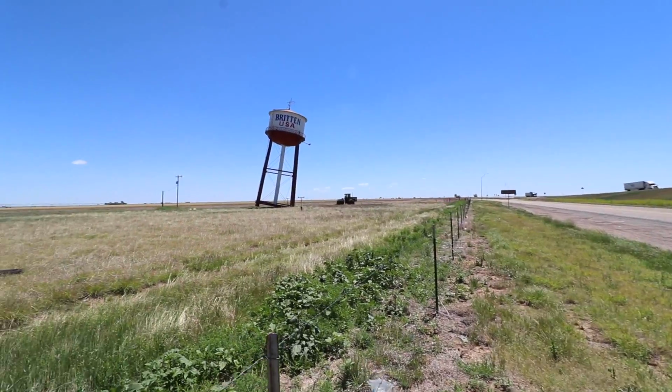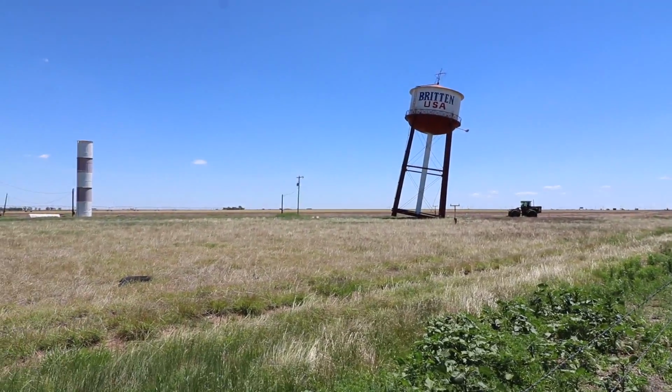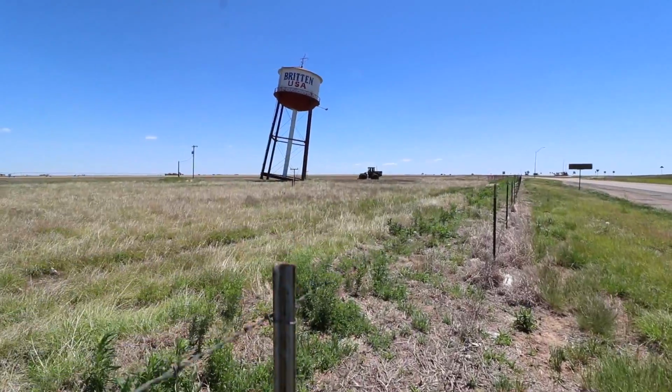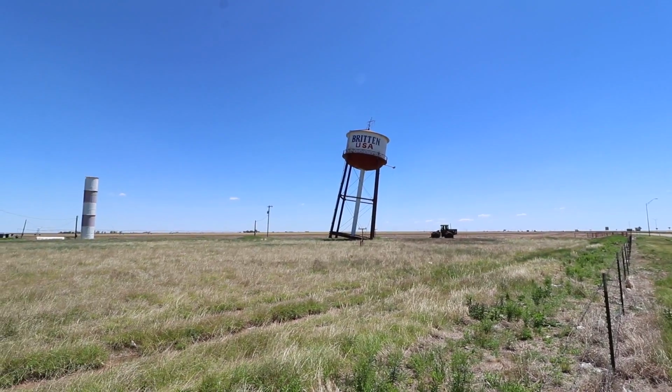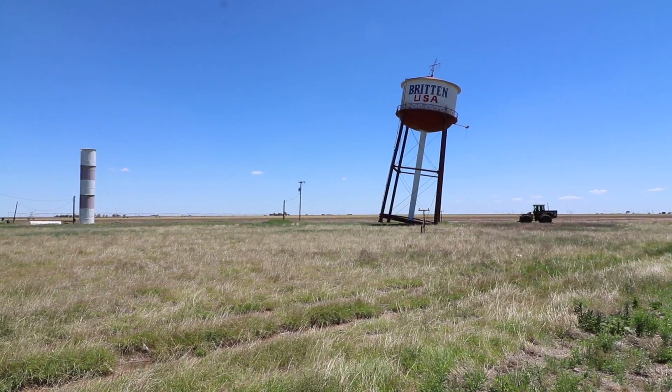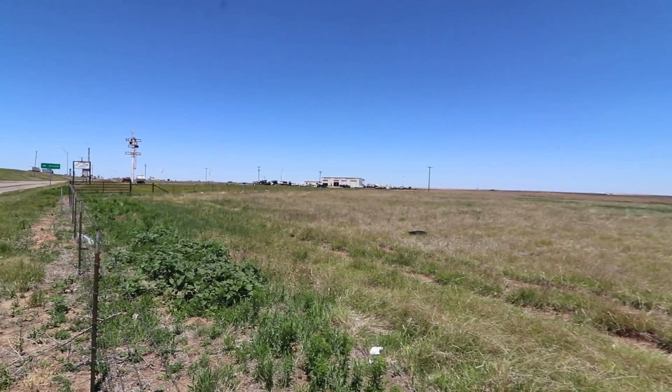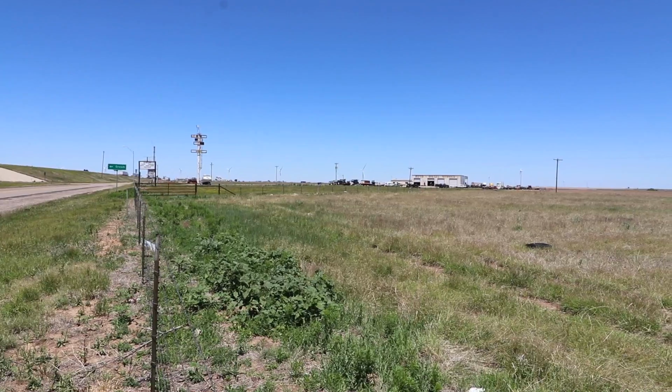And now we come to one of the most popular fun pics of Route 66. It's the American equivalent of the Leaning Tower of Pisa. Ralph Britton's Leaning Water Tower of Texas. It was once just your regular run-of-the-mill water tower out here until a guy by the name of Ralph Britton purchased it, stuck it over here at an angle to promote his truck stop and gift shop and tourist Route 66-ness thing.